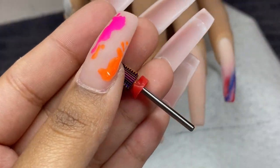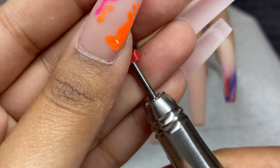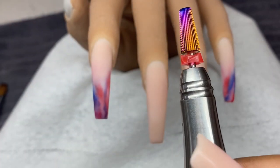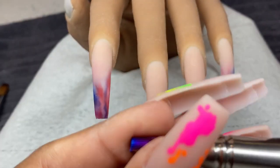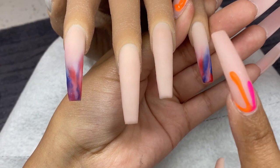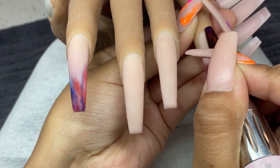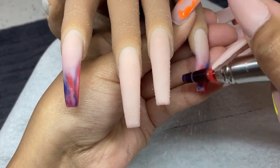Just showing you how I'm applying that onto my e-file. It is such a pretty color, and I will tell you guys, I absolutely love it. It is a safety bit, so you will not cut yourself or your client, which is always a plus. You want to make sure you are staying safe.